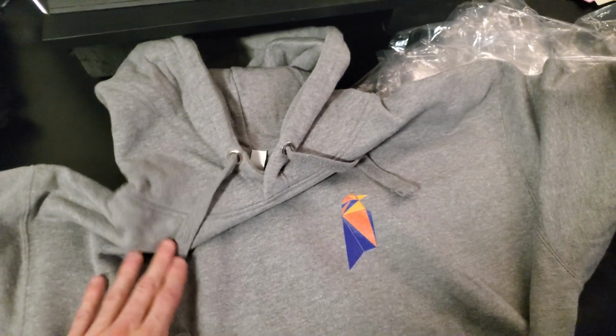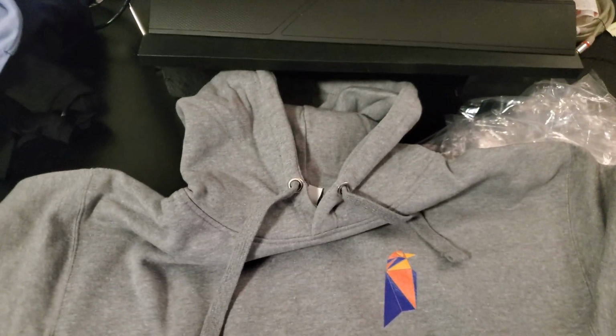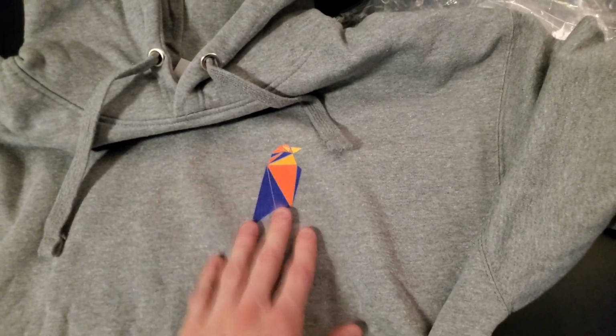I'm always about those hoodies. And this one is gray versus the one I currently have on here. The black one with the big logo. Again, this one is a bit more subtle.